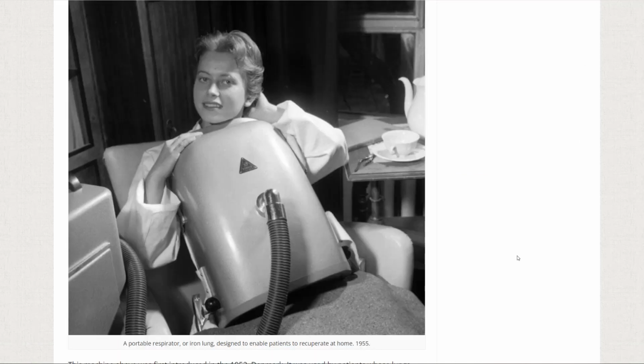This, guys, is a portable respirator. It's gigantic, but maybe it worked as intended. So this was a portable respirator or iron lung designed to enable patients to recover effectively at home in 1955. I mean, look at that. It's a huge chunk of metal, but maybe it was actually helping the people, so that's interesting.